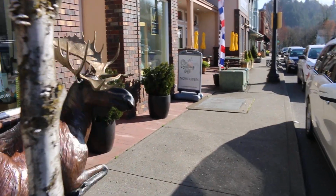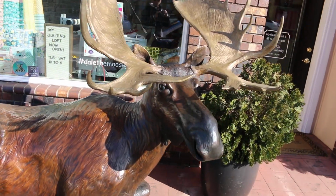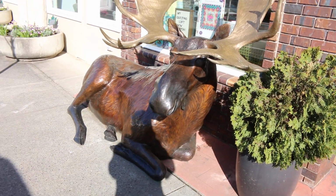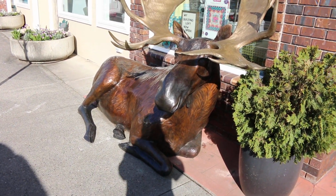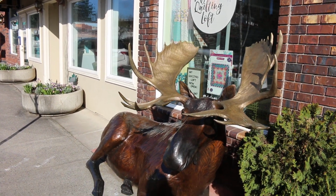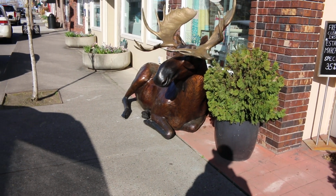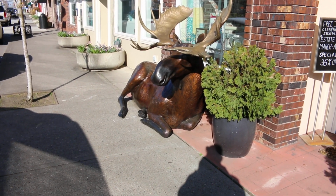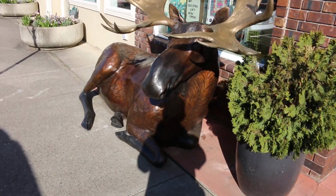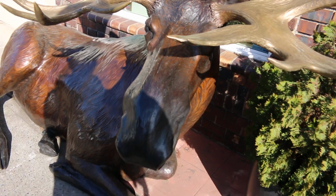What's up, buddy? A tremendous piece again by the Caswell studio. But look at this guy right here underneath all these awnings. Just a giant moose hanging out. That's what I love about art. Hey buddy, have a good day.